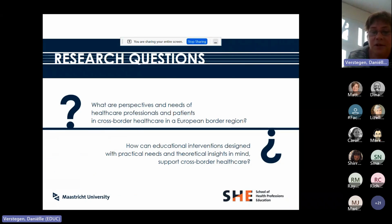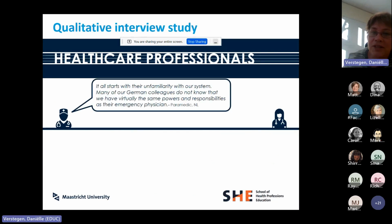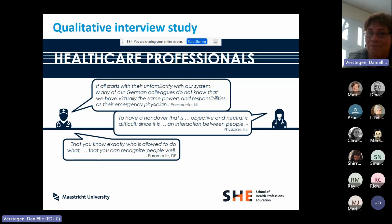Two main research questions. In the analysis phase, what are the perspectives and needs of healthcare professionals and patients in cross-border healthcare? And the second one, which is more in the design and evaluation phase, how can educational interventions designed with practical needs and theoretical insights in mind support cross-border healthcare? So this is where we started out, trying to understand from healthcare professionals how this happens now. What are their experiences? What do they struggle with? And are they actually trained for this at all? Well, the answer to that last question is no, they're not.